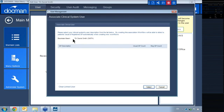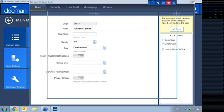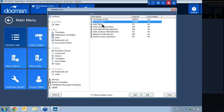So there's your Docman user, Dr. Daniel Smith. You go find Dr. Daniel Smith in this list, click his name and press select. And then the clinical user, Dr. Daniel Smith, and the Docman user, Dr. Daniel Smith, are linked up together. But you need to do that for every user in this list.